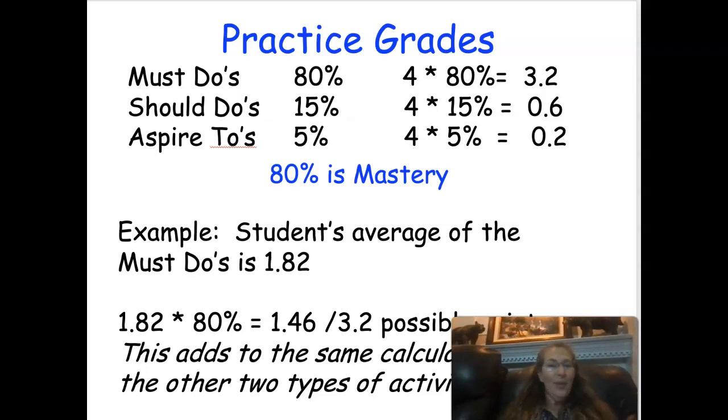And this adds up to their calculation. Sorry, this is a duplicated slide.